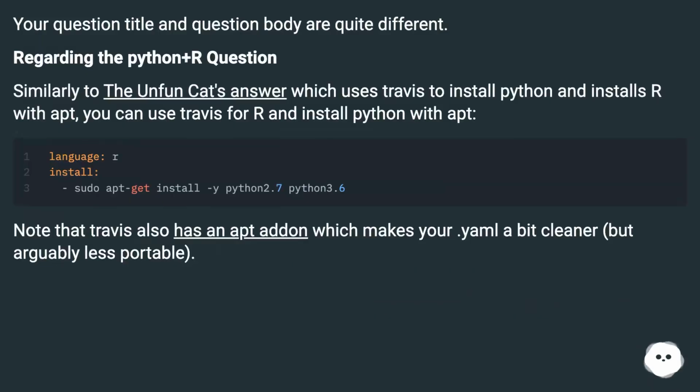Your question title and question body are quite different. Regarding the Python plus R question, similarly to the answer which uses Travis to install Python and installs R with apt, you can use Travis for R and install Python with apt. Note that Travis also has an apt add-on which makes your .yaml a bit cleaner, but arguably less portable.